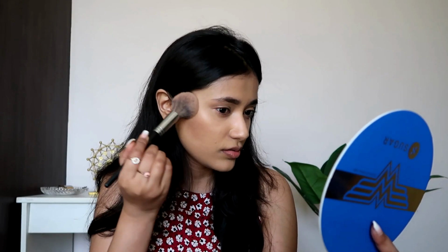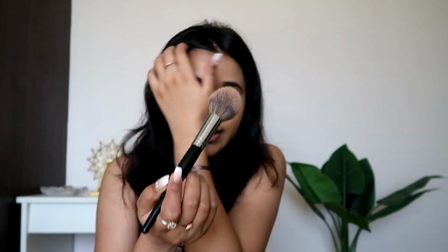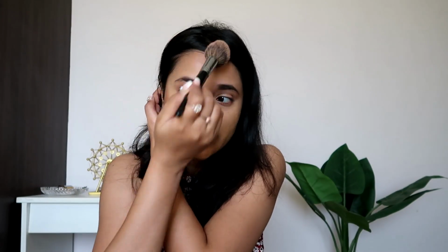Okay, that's a nice cool tone shade. Really good shade for contouring, I guess. This brush is probably too big for contouring, but that's okay. I think it of course looks super heavy at the moment, but I'll be blending that out. But the shade, you guys, is quite nice. I mean, it's a beautiful contour shade.